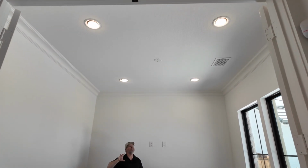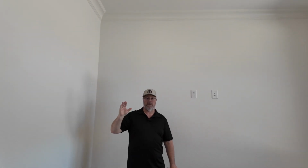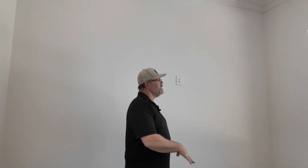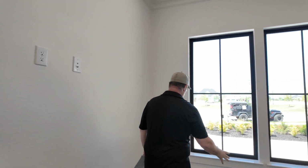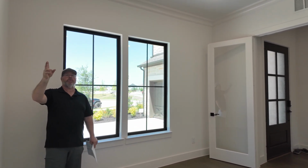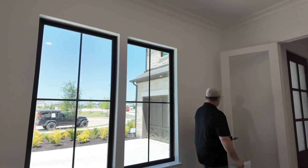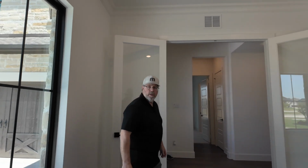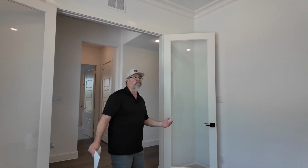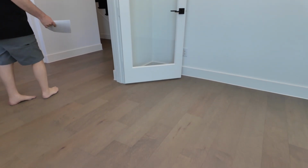Now, the difference between this and the last one, it doesn't have those vaulted ceilings. Yeah, correct. And it doesn't have the big windows because of it. So it feels more like your traditional kind of office space. It does have a crown going around. Sure does. Still has a lot of natural light and everything in here. Yeah, no, it's a nice space. I'm just saying the other one was kind of a wow. This is kind of like what you would expect. And this has the darker floors.